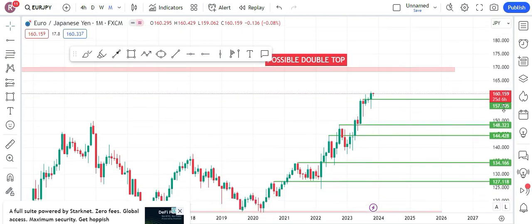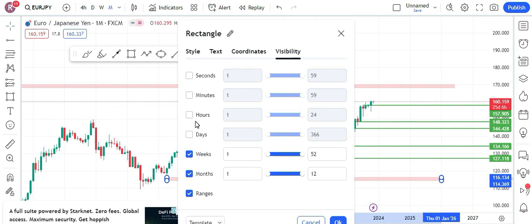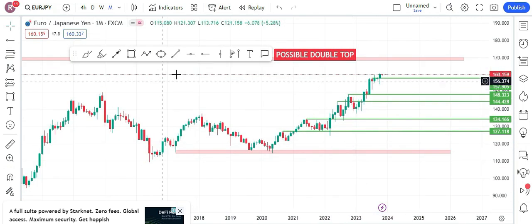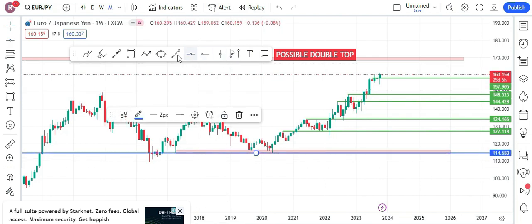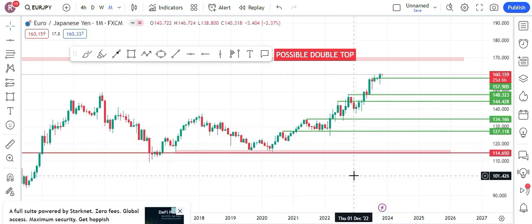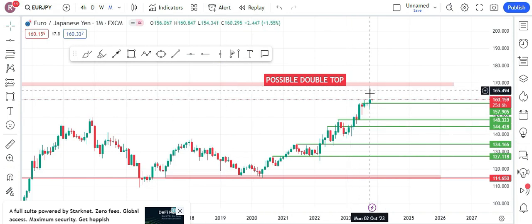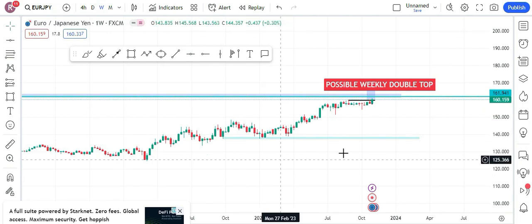So that is all we can have in this monthly chart. Nothing else we can see here very significantly. But we would like to put some marking here, so if for any reason we want to see anything, we can visualize that. So that's it for the monthly time frame. Let's move to the weekly time frame.